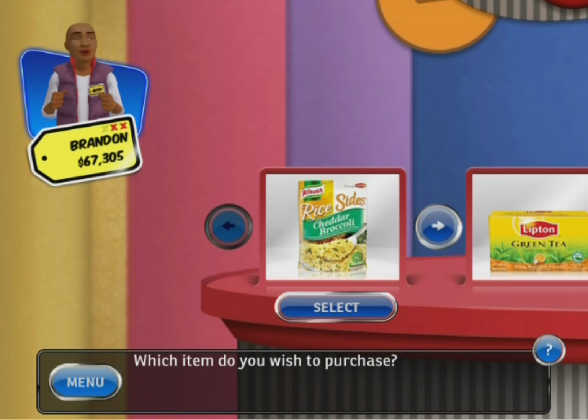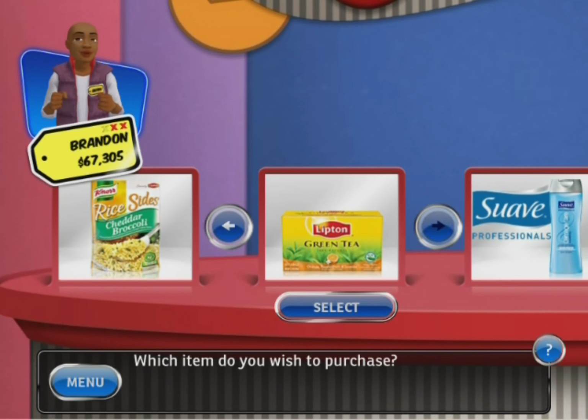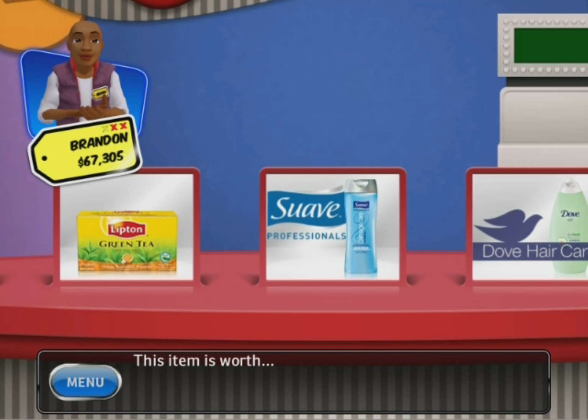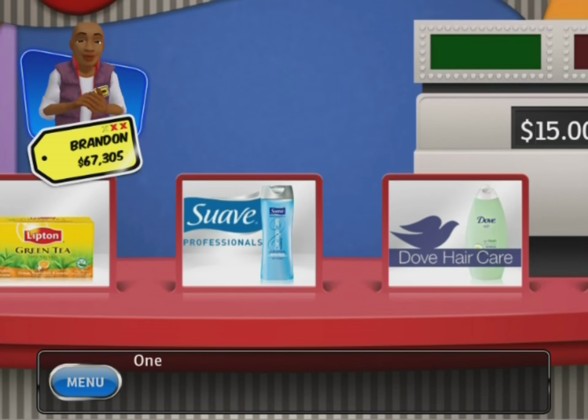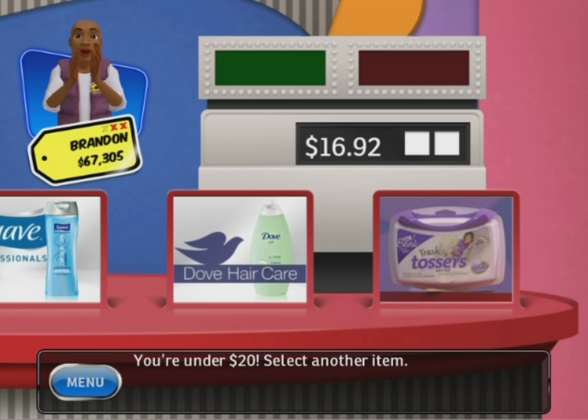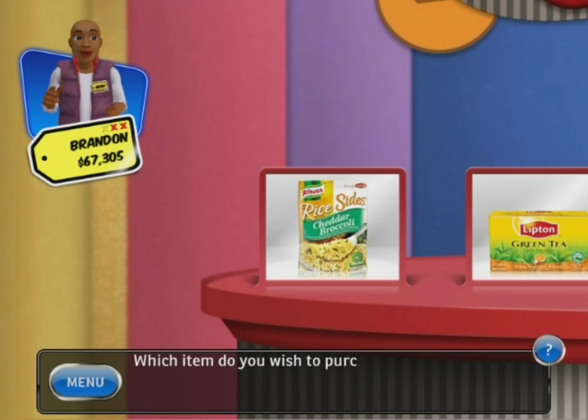And let's see. We'll do one of the Suave. How many of them do you want? One, please. This item is worth $1.92. One of these totals, for a grand total of $16.92. You're under $20. Select another item. Which item do you wish to purchase?